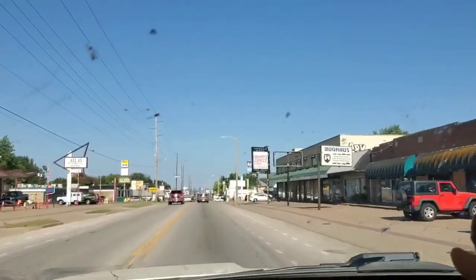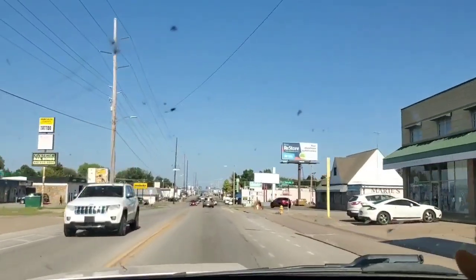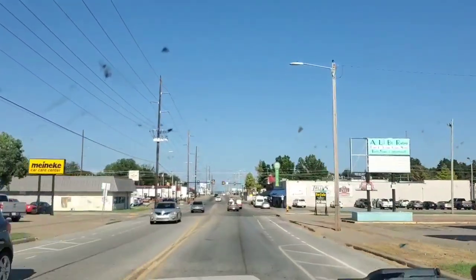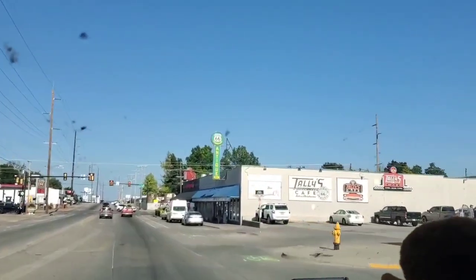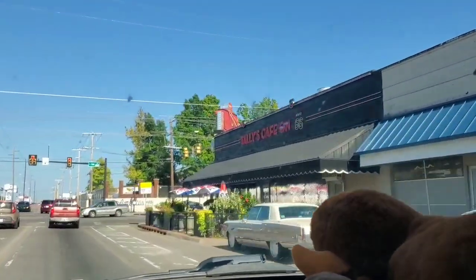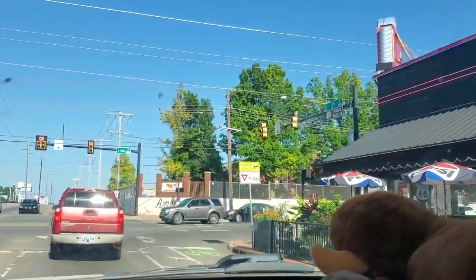I just enjoy seeing all the old buildings and stuff from the Mother Road. You know the time frame they were built and all. Some are fixed up, some are dilapidated, you know. There's an old diner. Old diner, yeah, that's cool. Cafe on the 66.